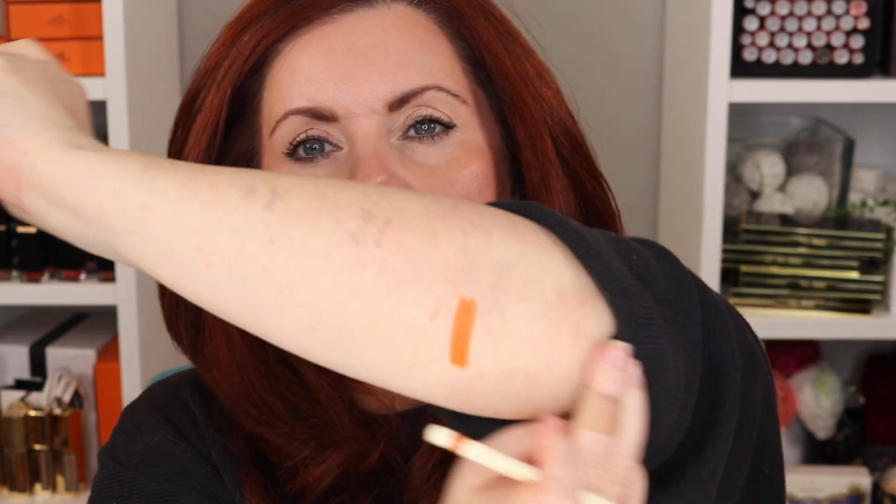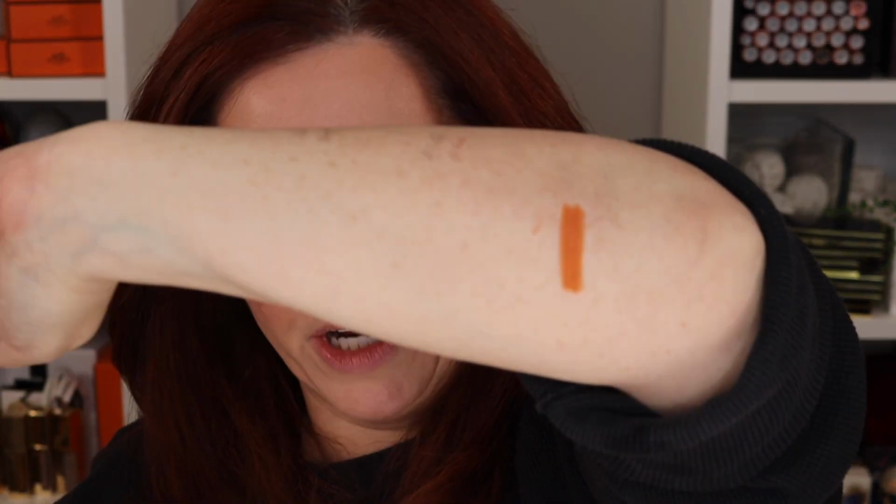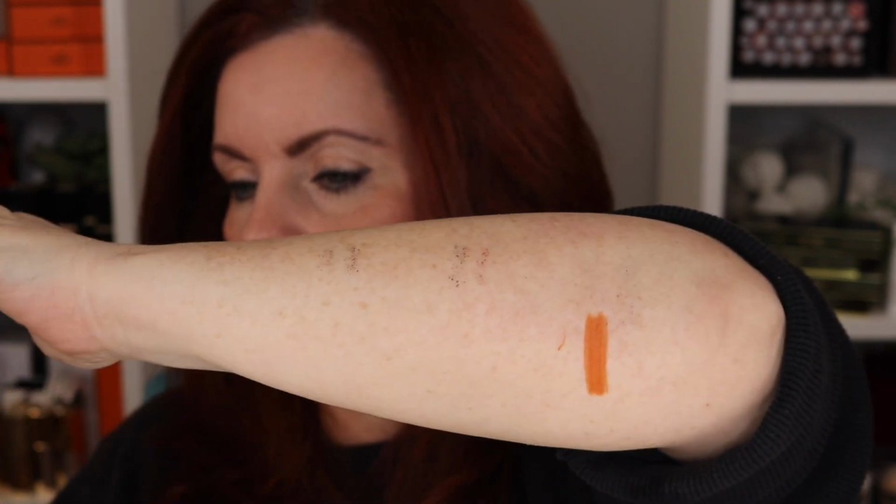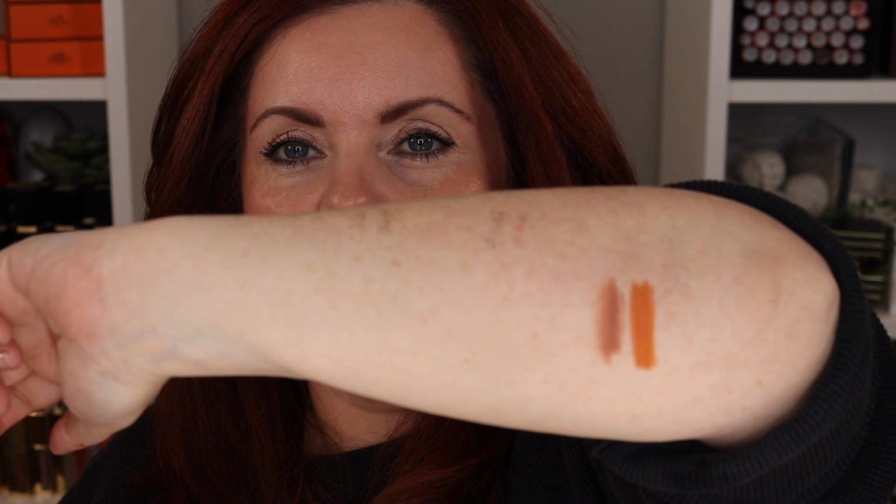Okay, let's move to the lip liners. So we have Miel, M-I-E-L. This has an orange cast to it, which I think is really pretty and really unique. I can tell you right now, I don't have anything like that. Next is Nude. I have a couple of friends who also picked up these liners. I can't wait to see which ones they got and which one is their favorite.